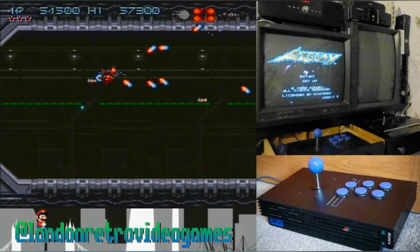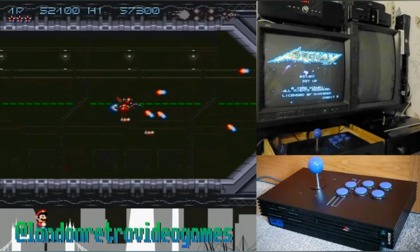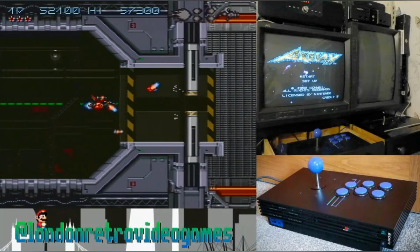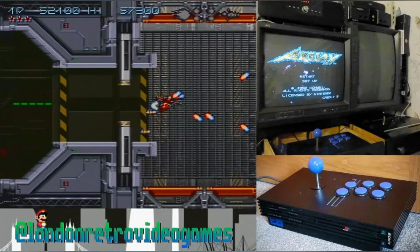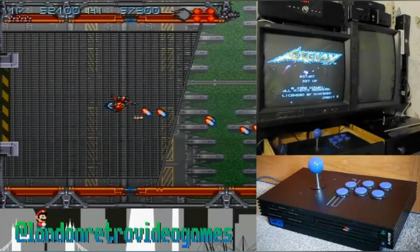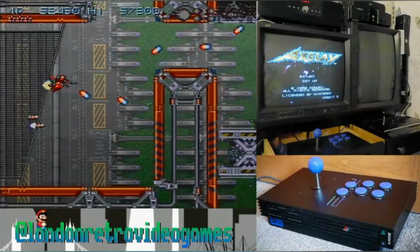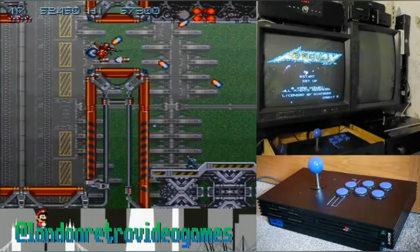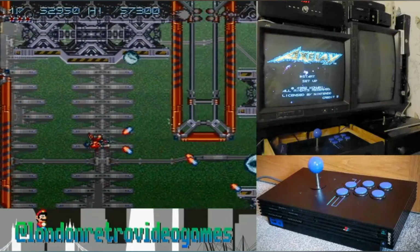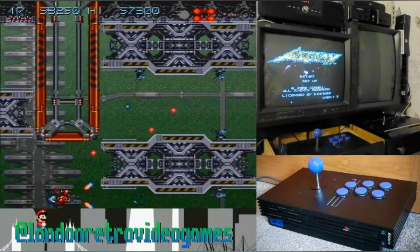Whereas with the Mode 7 effects going on, the movement is a bit strange. Like the background moves with you, so it's not just moving around the screen up, down, left, right. And yeah, it can be a bit off-putting compared to traditional shmups. But I mean, the whole point of doing this series is looking at games that I had little to no exposure to on the Mega Drive, and you know, this game is quite incredible.